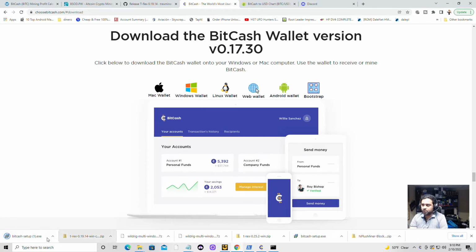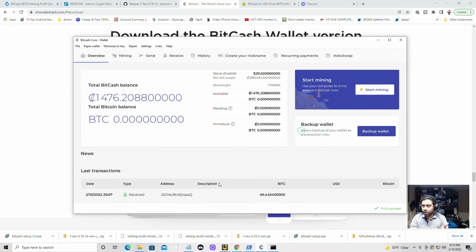As you can see, I already downloaded it. You just click on it and you do the installation. Make sure you download the blockchain, everything you need to be downloaded from the front end. Now, the next step is after you install the wallet, you're gonna go to the wallet. You're gonna click and you open your wallet. This is what I've been having so far.